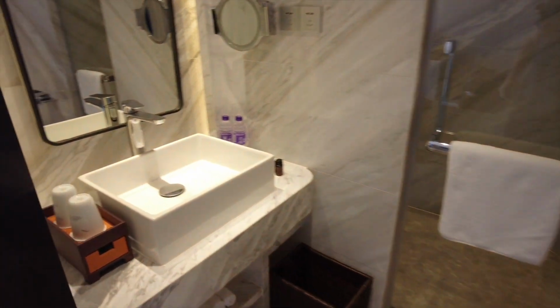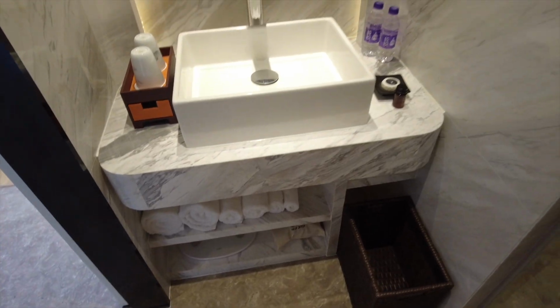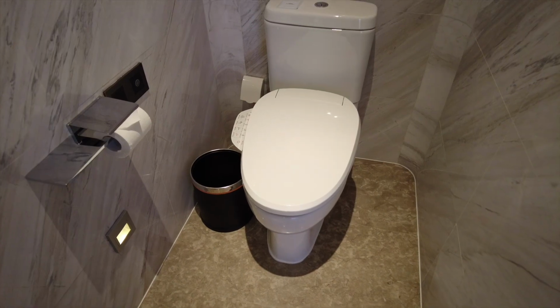You know, the vanity area is lovely. Mid-range toiletries. They're not branded. A couple bottles of water there. All the towels, hair dryer. An electric toilet seat, which I expected in a hotel like this. And a very large shower. Very nice. Everything's very clean. Moving on to this area over here.